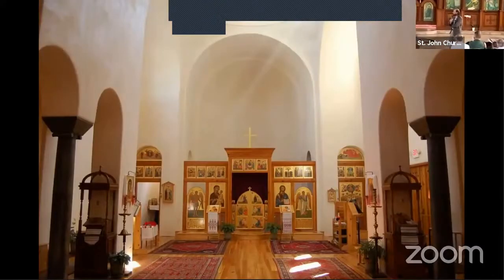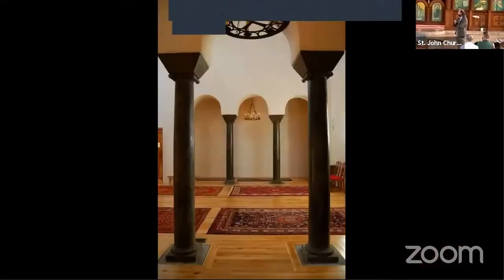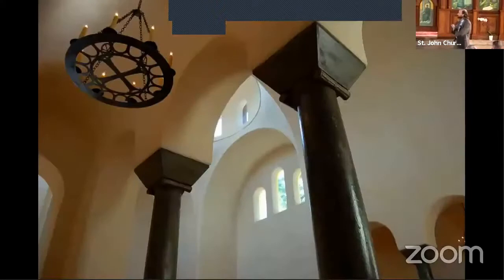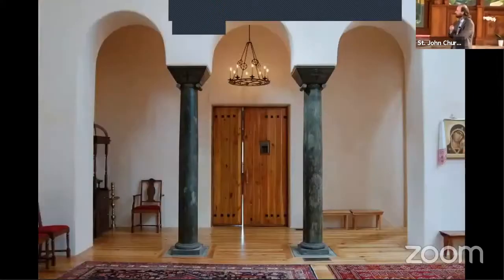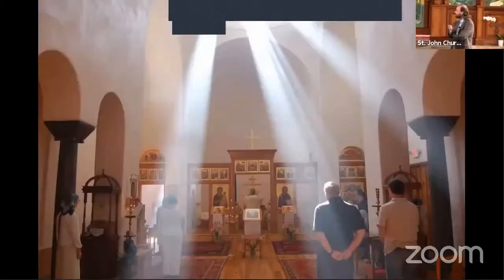And so when the church was first built, it looked like this. It's a bare plaster interior and a yellow pine iconostasis. And the columns are made of concrete, and I polished and oiled them so that they look like old stone. And it's fairly classically Byzantine in style on the interior. You get wonderful sunbeams through the dome windows.